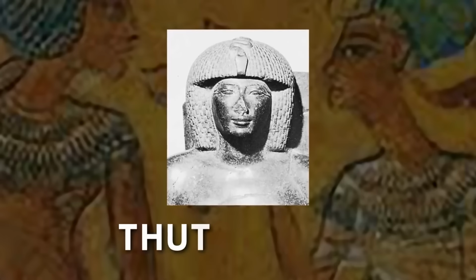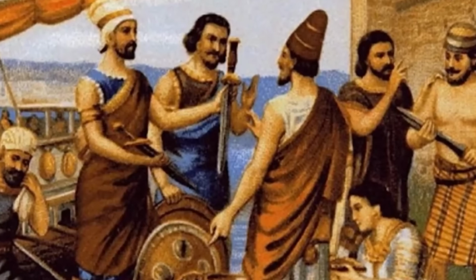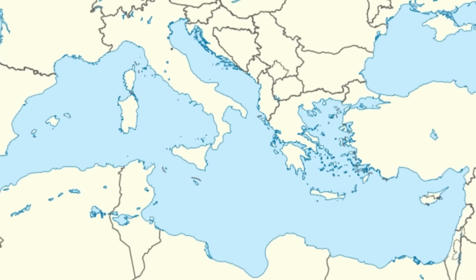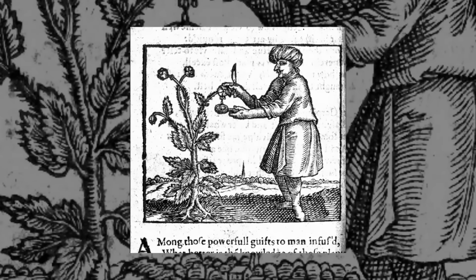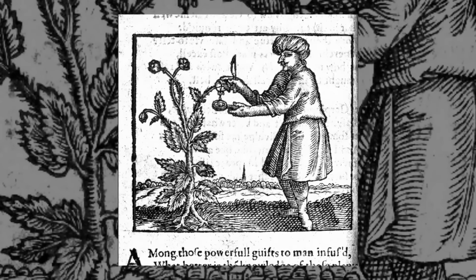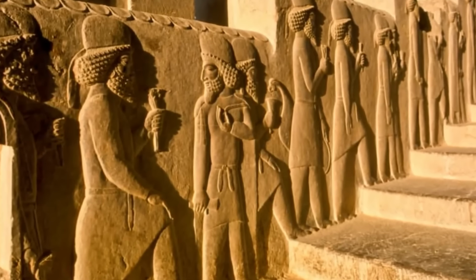The opium trade flourished during the reign of Thutmose IV, Akhenaten, and King Tutankhamun. It was traded from Egypt by the Phoenicians and Minoans to destinations around the Mediterranean Sea, including Greece, Carthage, and Europe. By 1100 BC, opium was cultivated in Cyprus, where surgical quality knives were used to score the poppy pods, and opium was cultivated, traded, and smoked. Opium was also mentioned after the Persian conquest of Assyria and the Babylonian lands in the 6th century BC.